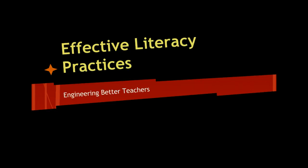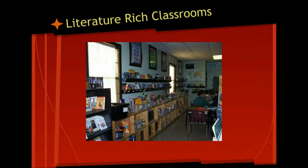But today is about the foundation. What is it that effective literacy teachers do to incorporate literature well into their classroom? And this is all based on your reading, so you should be able to follow along. But the most important thing is that literature-rich classroom.